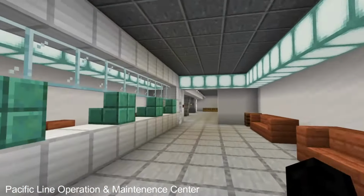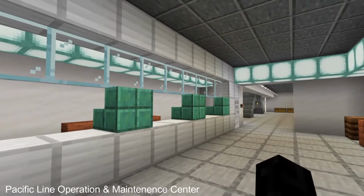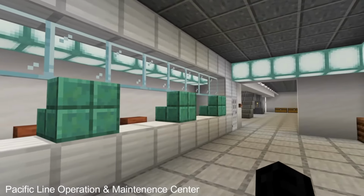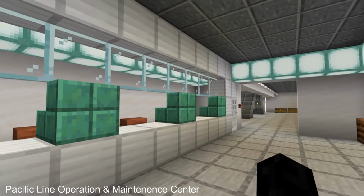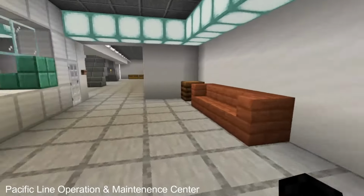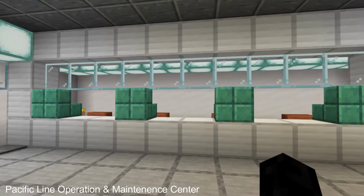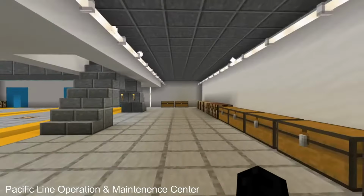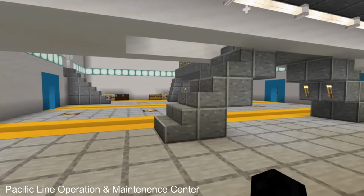You will notice this building has a very similar design to the Gordila 10 line operations center. That's because we follow a similar format, and then for the Metro line, it's just this, but slightly bigger. So we have a little check-in counter over here in case visitors, because we do sometimes get visitors that come to the operations center.